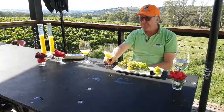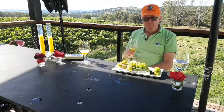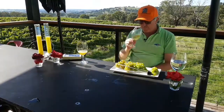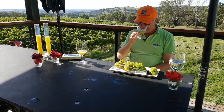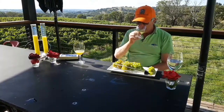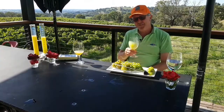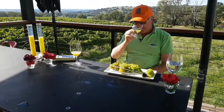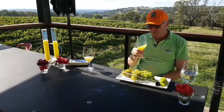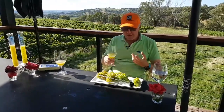Really lively acid, quite nice. There's a lovely, fresh green apple, not ripe, green unripe apple character there. Green bean. Look, a hint of sort of tropical fruit coming through there. So something like gooseberry, guava coming through. So smelling good, tasting good.